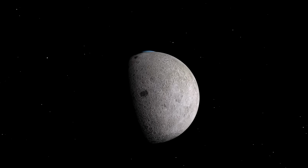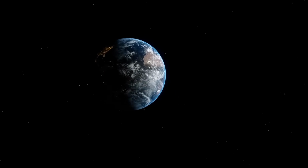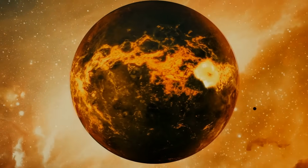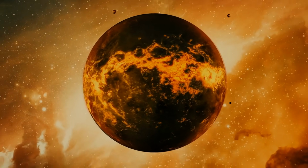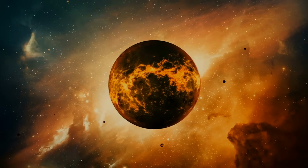The Moon came about thanks to another catastrophe, like many other things in space. Millions of years ago, the Earth looked like a ball of hot lava. There was no water or air. It was enveloped only in carbon dioxide and nitrogen.